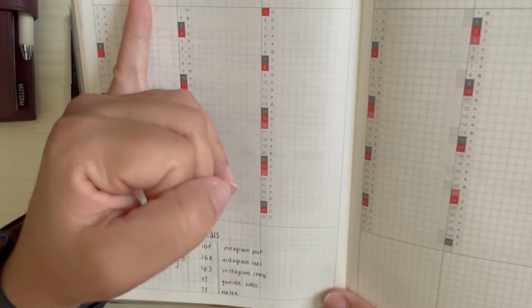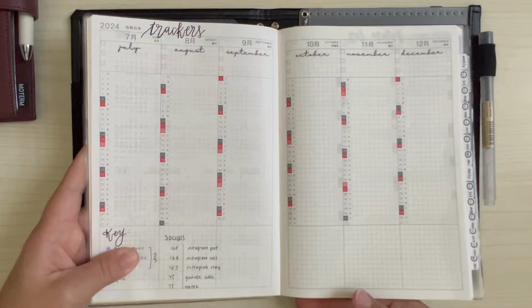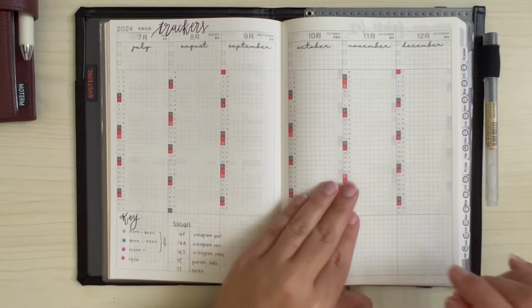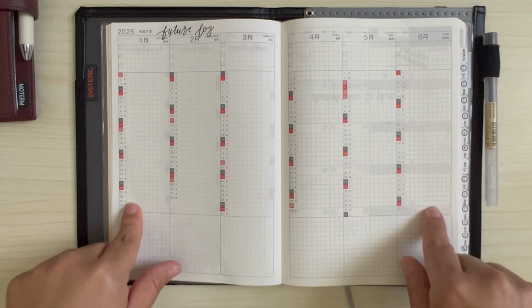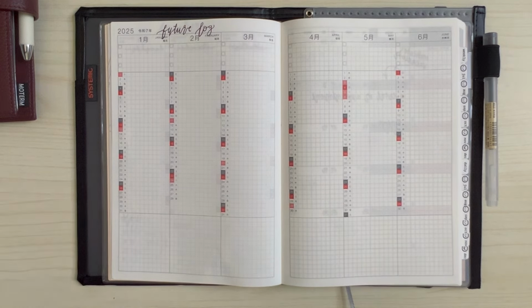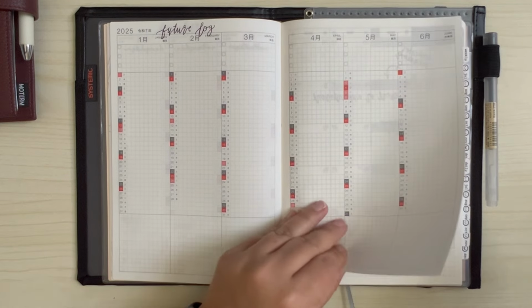I'm going to split this in half, I believe. I'm just going to pencil in a line in half to kind of show my workouts on one side and then any social tracking on the other side. The January to June one, I'm going to actually use as a future log. So if we're in November and I schedule something for March, I can go ahead and mark it in there and transfer over to the next one.